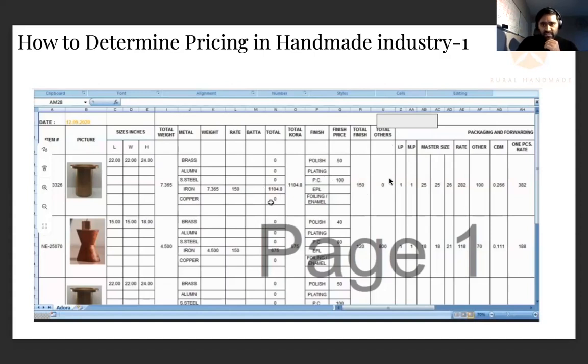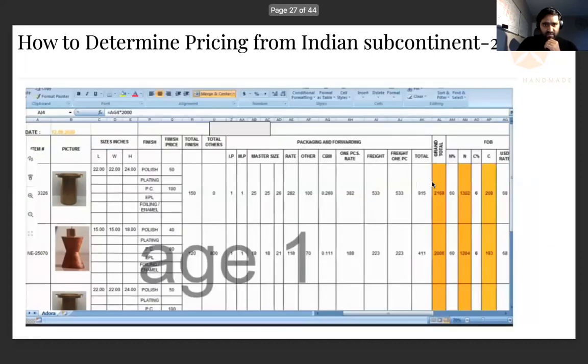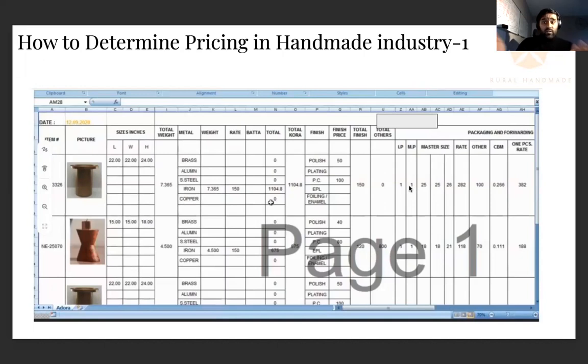Now, this one is nothing but packaging. And we'll talk more about this in the next slide, which is really what is the cost of organizing this in the right manner so that it can easily be shipped from point A to point B. And LP and MP is just nothing but cartons, different cartons. So this will go into a carton, a corrugated box, and then it goes into a bigger corrugated box where you can actually pack 10 or 15 of them, right?